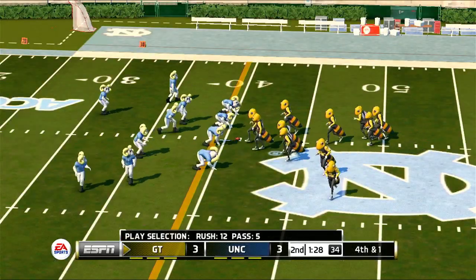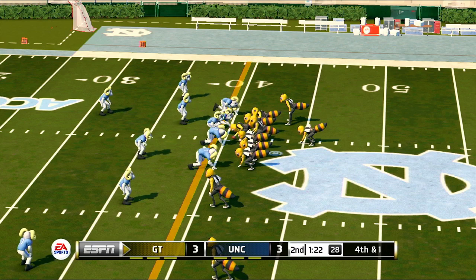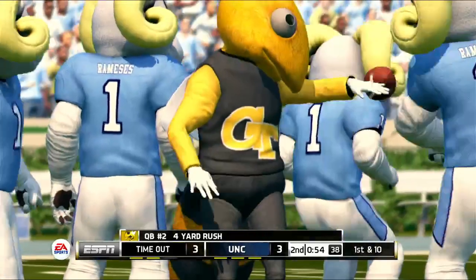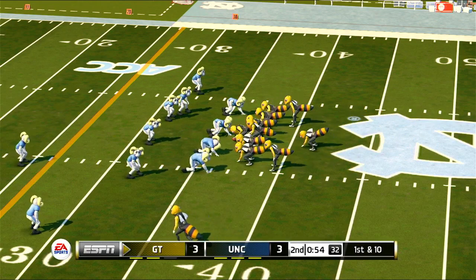That takes the field on fourth down. Mike nine. Set. Texas. Hut. Outside after a nice pickup. This is so difficult to defend. Well, this is a perfect illustration of how to run the option, and it was perfect enough to get the first right there.